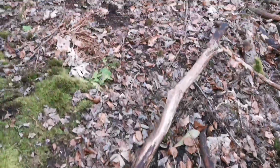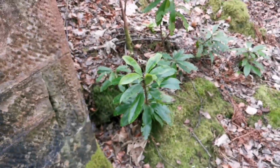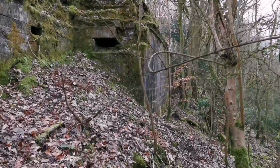These old steps around the back of the house. This is us at Wishaw House area, so nice big sand bumps.